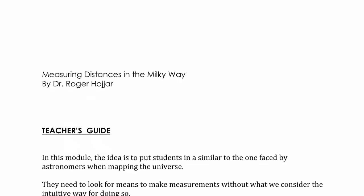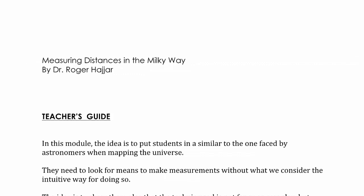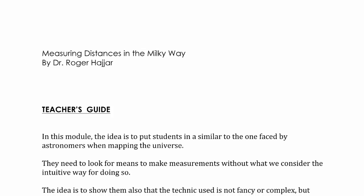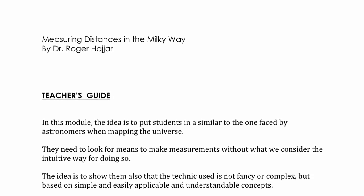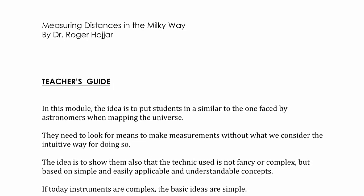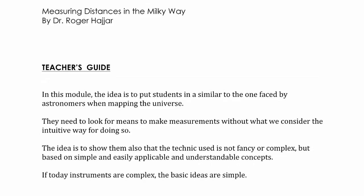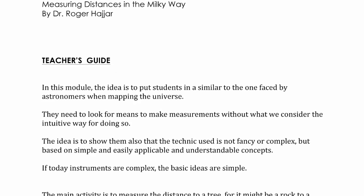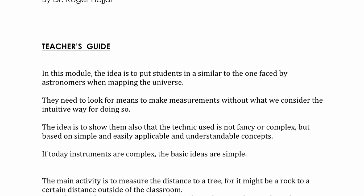In this module, the idea is to put students in a situation similar to the one faced by astronomers when mapping the universe. They need to look for means to make measurements without what we consider the intuitive way of doing so. The idea is to show them also that the techniques used are not fancy or complex, but based on simple and easily applicable and understandable concepts. If today instruments are complex, the basic ideas are simple.